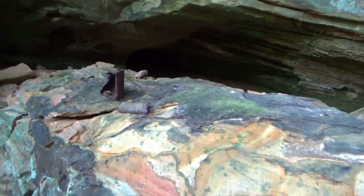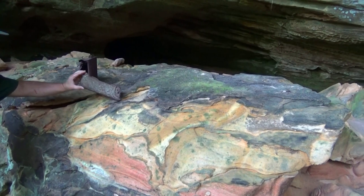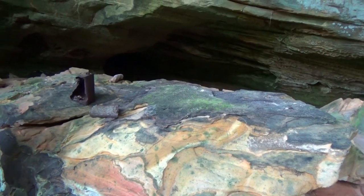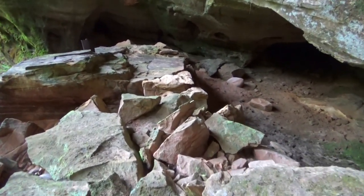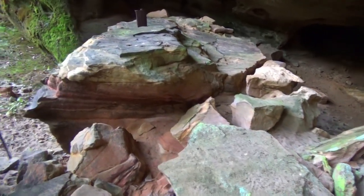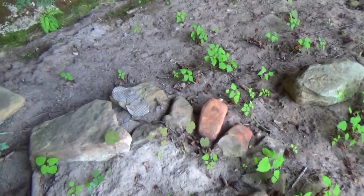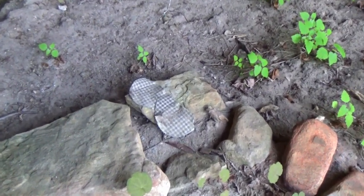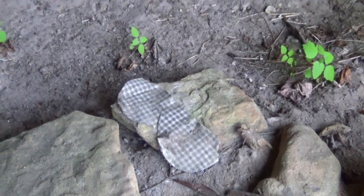That is what I think. That's the bottom of a cast iron door. Okay, I can see that. Just a pretty neat little spot. A little fire ring. Some old cloth. Pretty neat.